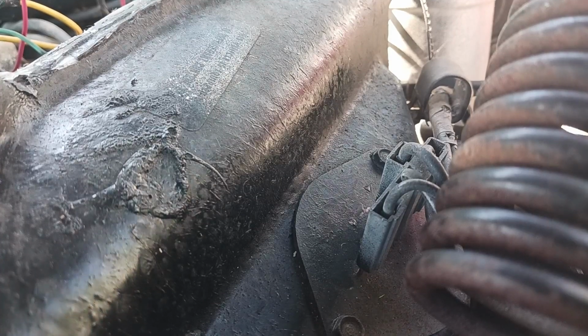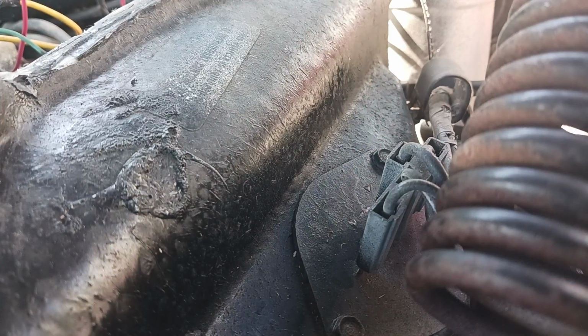But now that we've got that figured out, I'm just going to pull the AC clutch power off, because when it loads up on the AC, the car starts running worse. And well, we're going to check for some vacuum leaks here in a second.